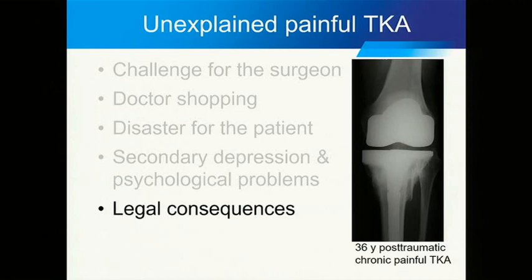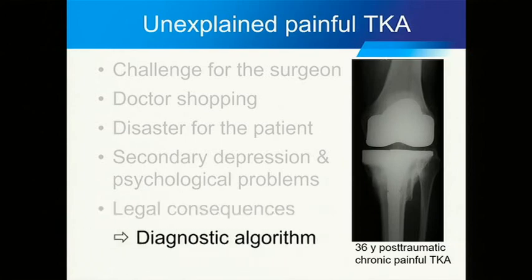And some of them had legal consequences, because this patient lost his job for 2 years and he sued his first surgeon. Because he said, I got that surgery and after that surgery I was not able to work. So this is a problem. And what the surgeons have to learn now, to get through a diagnostic algorithm, and the most significant message is, trust your patient. So if a patient comes and is complaining of pain, trust the patient, he has pain.